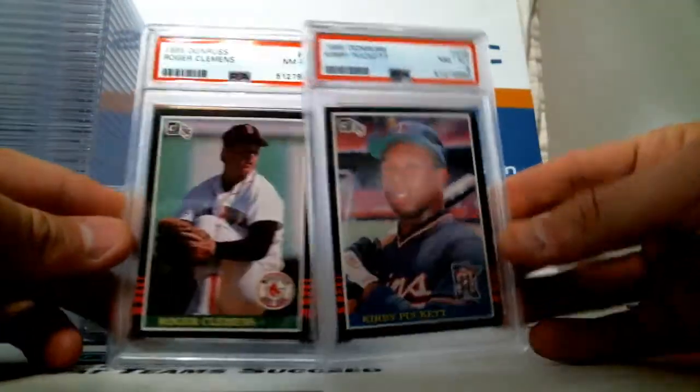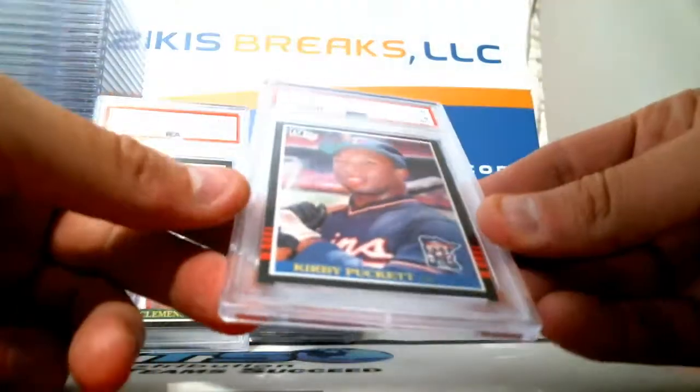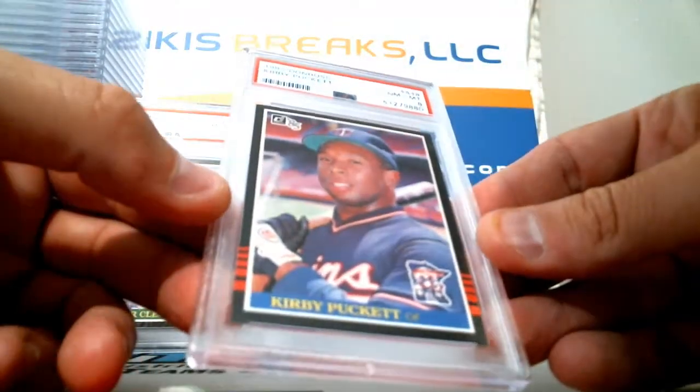I did the same thing with an 85 set. Not as lucky on those. We got 8s on both of them, Puckett and Clements. I did not send in the other guys because they weren't that good.